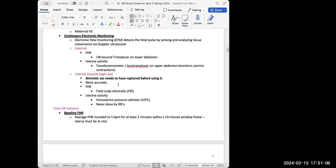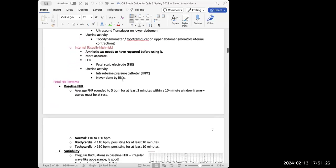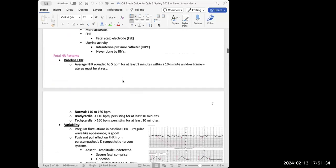Internal, that means we're actually going inside, right? That pelvis area. Not really good, because the amniotic sac needs to rupture before doing this, or else we could rupture it, and that's really bad, okay? But these are more accurate. So if we use that, it'll be a fetal scalp electrode. And if we're looking for uterine activity, we're gonna do an intrauterine pressure catheter, but these aren't done by RNs. This type of one, the intrauterine pressure catheter, we don't do that.